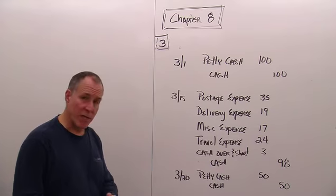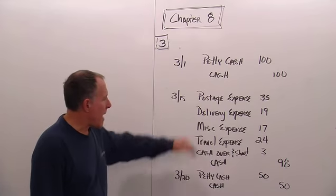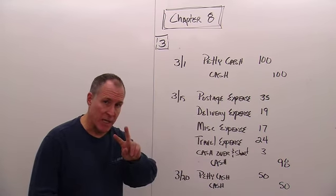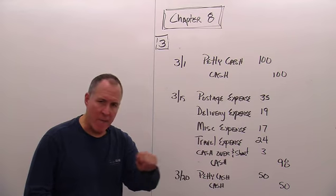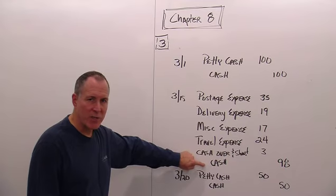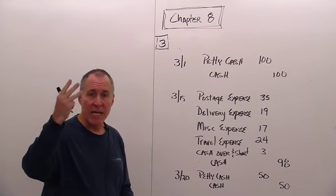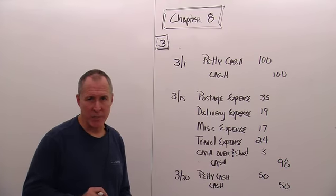There was a travel expense of 24. And lo and behold, as we've already said, cash over and cash short, I'm short $3. So I add these up, and that adds up to $98. There were $2 already in the petty cash fund. To get it back up to 100, I need to reimburse it for 98. I go in and I make a check. Now again, remember, there is only a debit to petty cash or a credit to petty cash when you establish it, when you increase it, or when you decrease it. Never ever when you replenish it. No entry to petty cash when you replenish it.